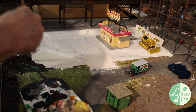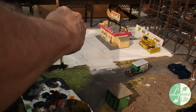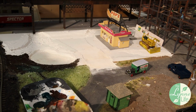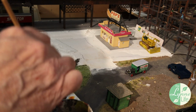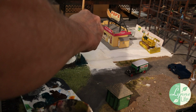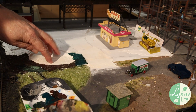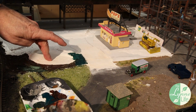Now I'm not doing the little pond yet. I'm going to paint that separately because that's very special. How you paint that is really going to affect how well the pond looks, because the pond is never very deep. It's very shallow, but how I paint it is going to affect how it looks. It's going to look a lot deeper than it really is.